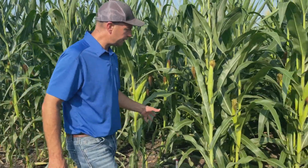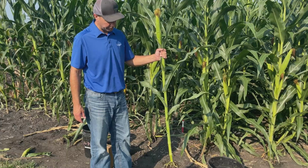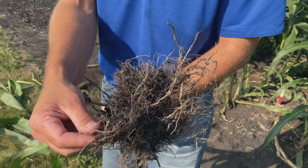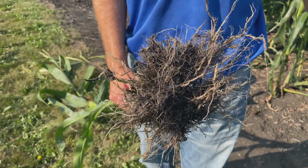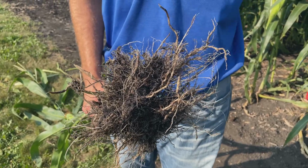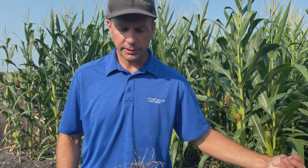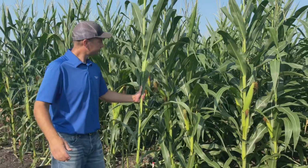Contrasting that feeding with the next plot, which is a SmartStax hybrid. It has the rootworm trait. There's no root lodging. We see lots of white, healthy, fibrous roots. And even though we were still able to float 7 rootworm larvae, the eggs were laid there last year and they hatched. They still have to feed on the roots to ingest enough protein to die. That's why we still see them and might see a little scarring, but certainly not to the extent that we saw from the conventional corn.